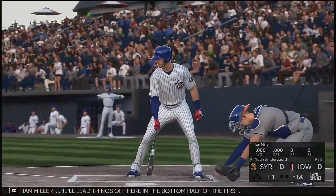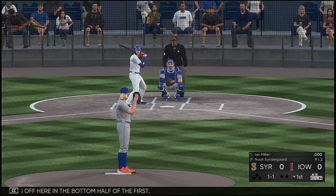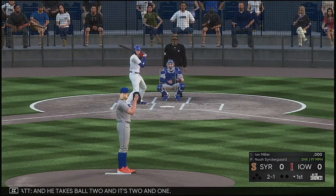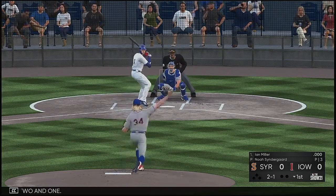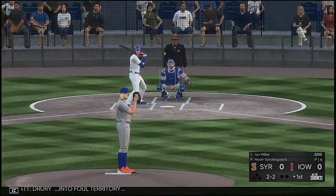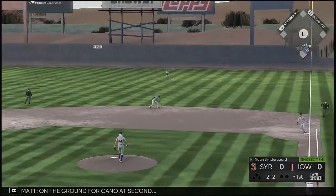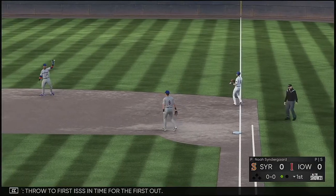And now Ian Miller. He'll lead things off here in the bottom half of the first. From the windup, the 1-1 pitch. And he takes ball two, and it's 2-1. Swing, and he pops it up. Drury into foul territory, and that's going to land foul. On the ground for Cano at second. He's got it. Throw to first is in time for the first out.